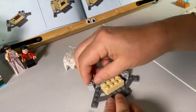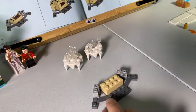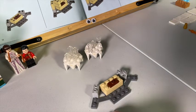That's going there. What's that there? Oh, there we go. You know how I really struggle with the brown bits. Back to business.